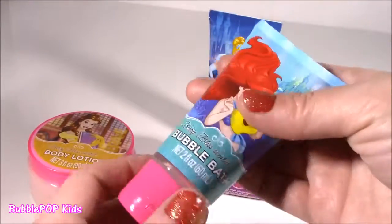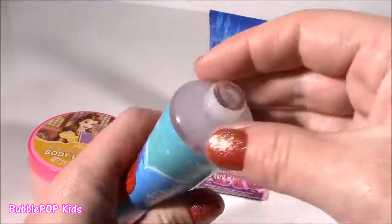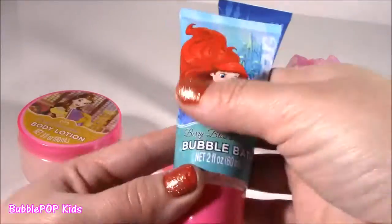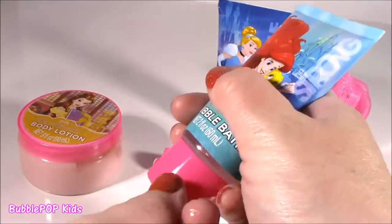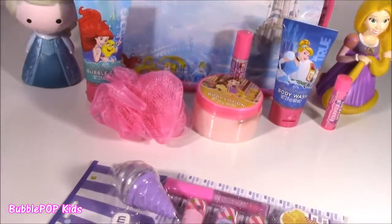I think it's almost the same exact texture. It's probably a clear little gel, but just to be safe and see what it is, we'll check it out. Woo! Yep, looks exactly the same. It's just a clear jelly kind of liquid. Smells exactly the same. One beauty treat set down and another left.